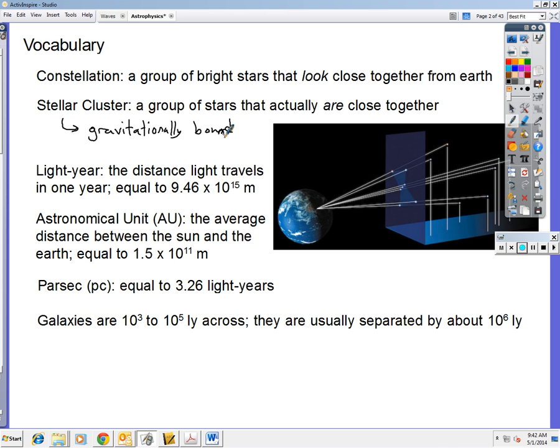Now, in terms of sizes, the galaxy is typically between 1,000 and 100,000 light years across. Milky Way is a relatively large galaxy. It's about 100,000 light years across. Something like the Magellanic Clouds that are smaller would be more like 1,000 light years across. And typically, galaxies are separated by something on the order of 1,000,000 light years. So you need to know about the distance scales involved.